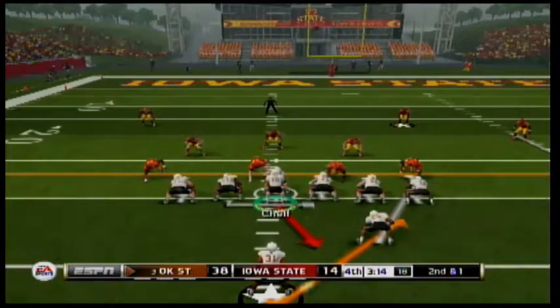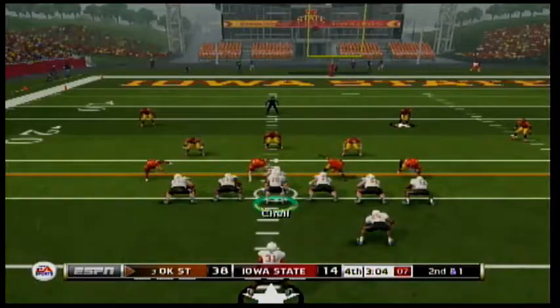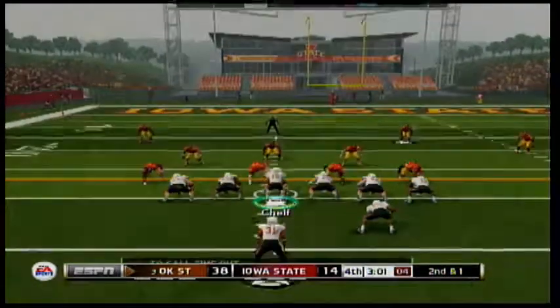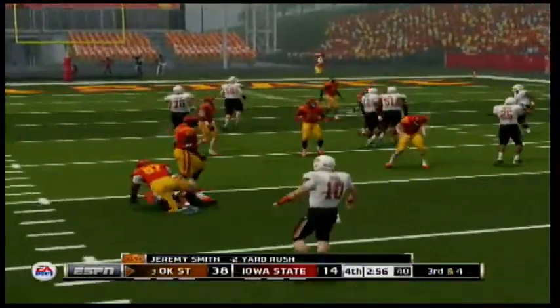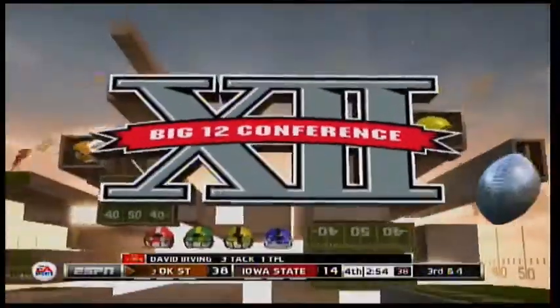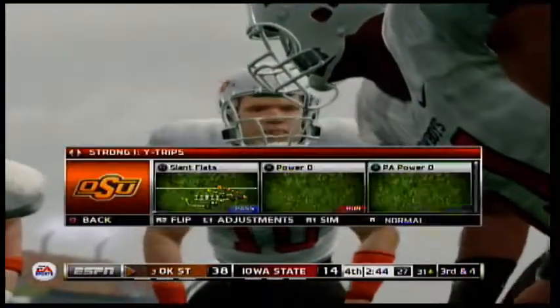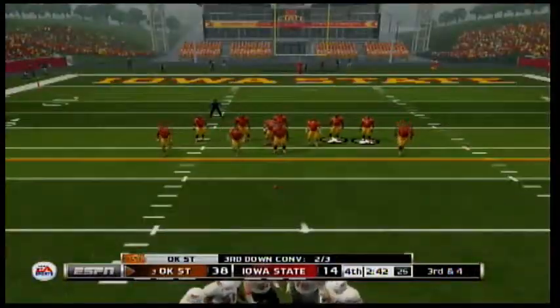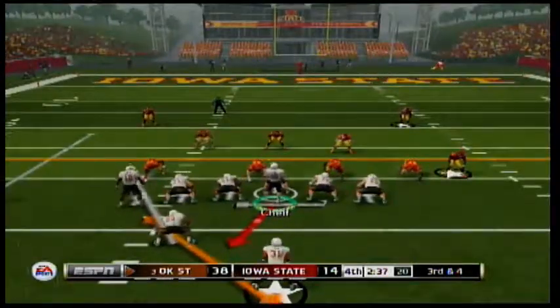Let's go! Gray 95! Gray 95! They'll bring him down for a loss on the play. They're about 4 yards away here on third down. Just under three to go in regulation.